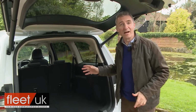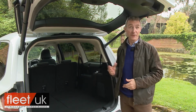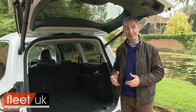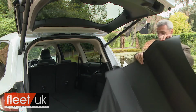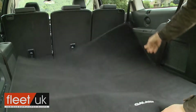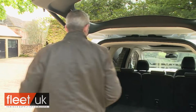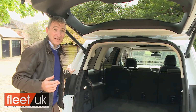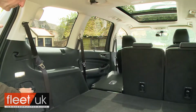Once these chairs are retracted, up to 1,301 litres of space is freed up, 336 litres more than you get in an S-Max, and it can be covered by this useful reversible foldable loading mat that comes as part of that family pack I mentioned earlier. For ultimate carriage capacity, you can, of course, fold forward the individual middle row chairs.